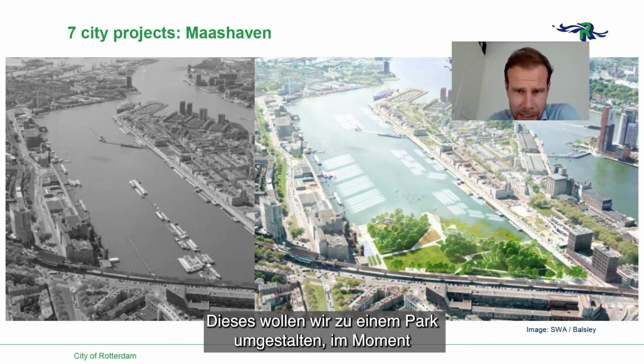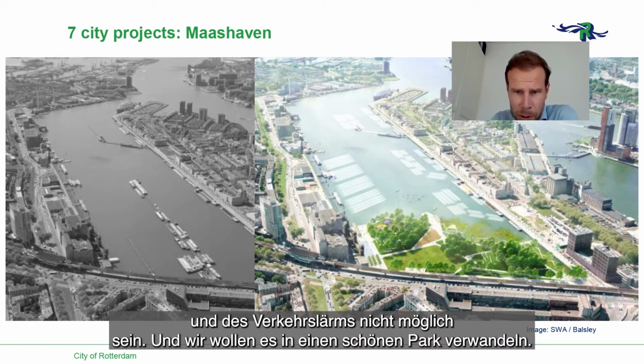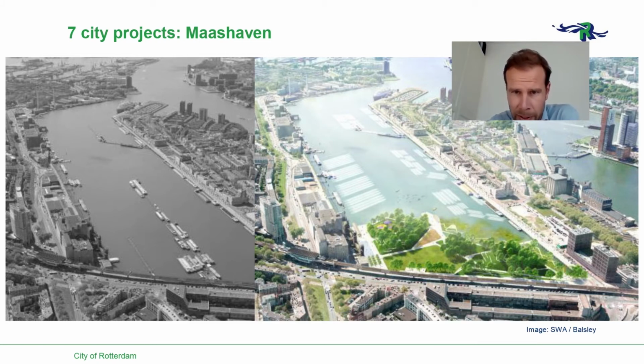The next is the Westblaak boulevard, which is now dominated by cars, and housing is not permitted because of pollution and a lot of noise by all these cars, and we want to make it into a nice park.